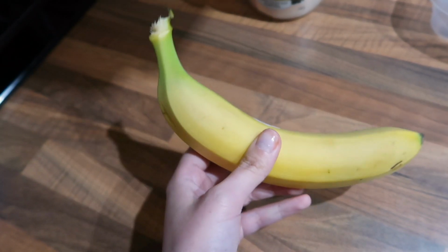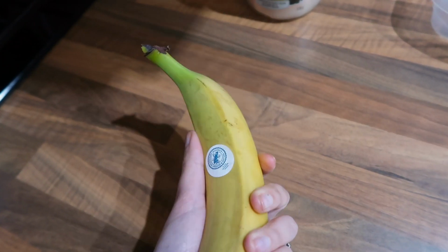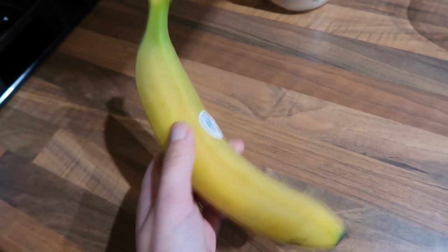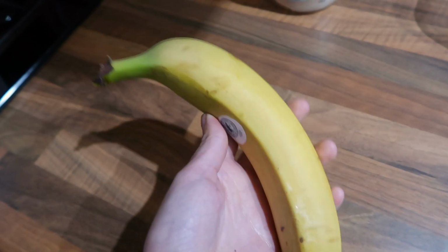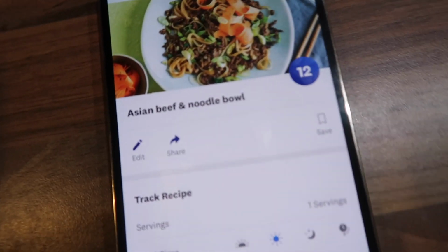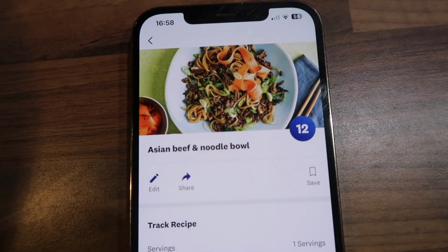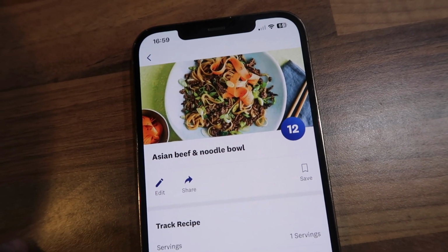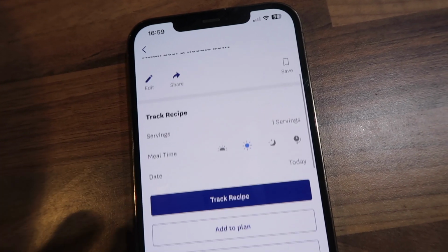Later now, and I'm just gonna have a banana, and then I'm gonna prep everything that I need to make for dinner. I've decided to make beef Thai noodles, so we'll start that, but for now I'm gonna have a banana. So I'm just about to make dinner, and this is the recipe that I am making. This is 12 points, which is perfectly fine for me because I think I have about 15 left.